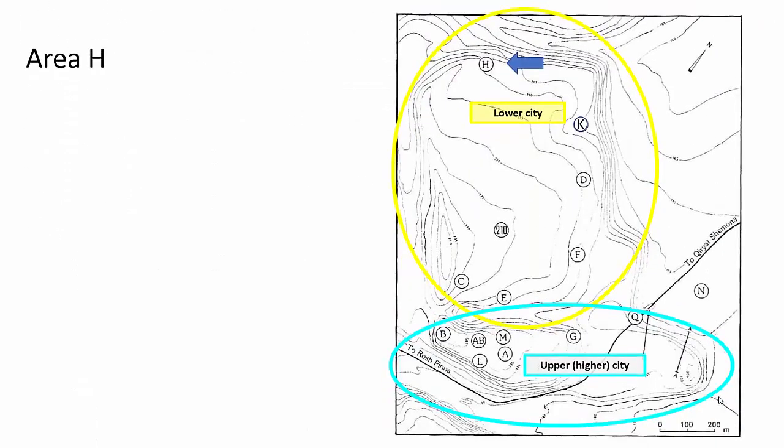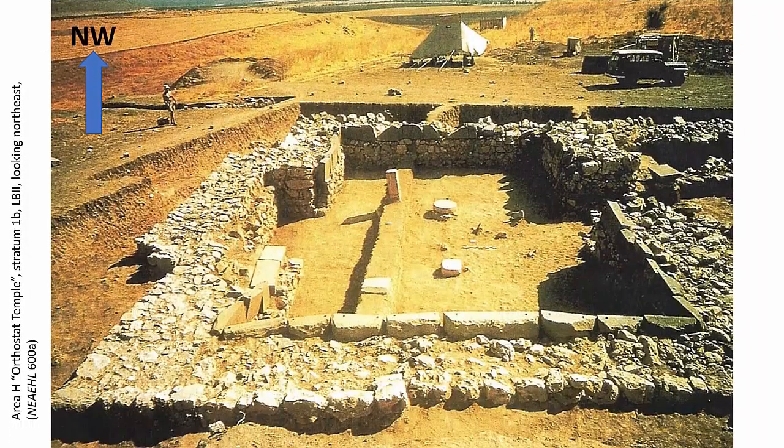And now we come to Area H. This is still in the lower city, far to the northwest. There's a very significant temple. There are 3 chambers to it, and this is the innermost. So it's been nicknamed the Holy of Holies. Not that we found anything inscriptional that said that's what it should be called, but simply recognizing both from the Israelite temple and from other temples in the ancient world that seem to have an inner sanctum.